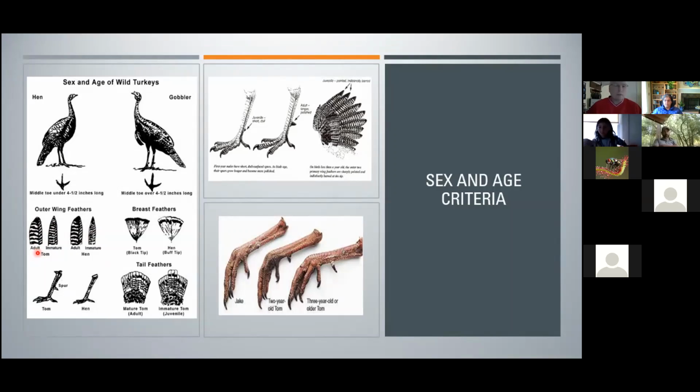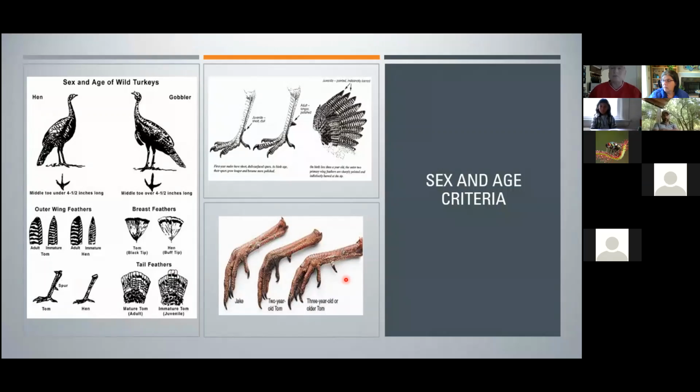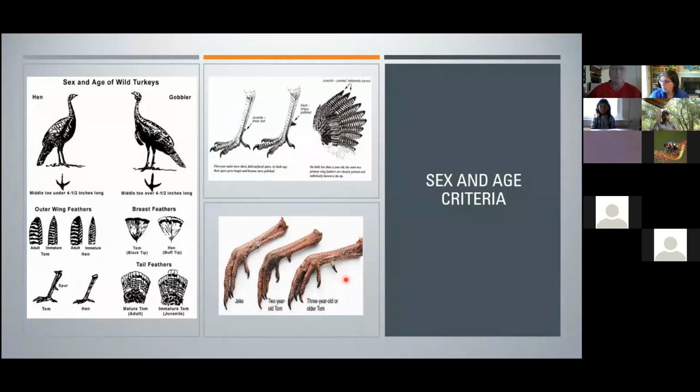Now, gobblers typically have spurs, and the spur length kind of changes through time. As you see right here in these turkey legs, you see a little bitty spur right there. That's from a jake. It's a little bud. And as that turkey typically gets older and older, that spur will grow longer and longer and sharper. And this is probably the more reliable technique to age a turkey, looking at spur length. But I will say, not all gobblers. There are some freak examples of older birds not having spurs.